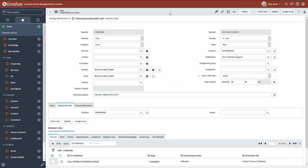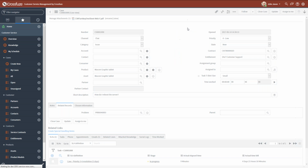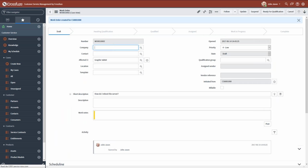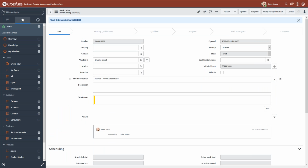The same functionality applies when we're looking towards field service, another integration. This one is coming out of the box. Let's say we're talking about an appliance and someone has to go on site to provide maintenance and service and carry out those kinds of duties. This is what field service is about. Again, it's copied over as an affected CI. A graphic tablet would not fit the need of being a CI; it should be more the asset. This, however, is out-of-box functionality.